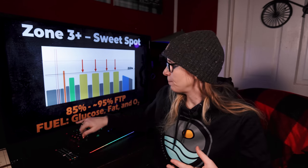And sweet spot is going to be that small sliver between 85 and 95% of your FTP. There are some schools of thought that bring that up to 97% of your FTP, but the average is usually around 95%. And at that point, you are still burning a combination of glucose and fat, and obviously oxygen, for fuel for your muscles.